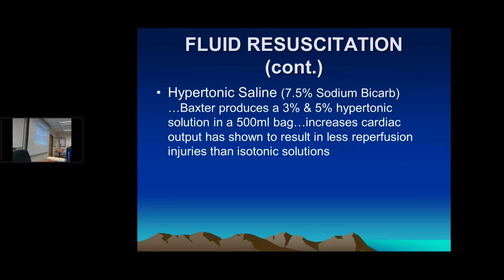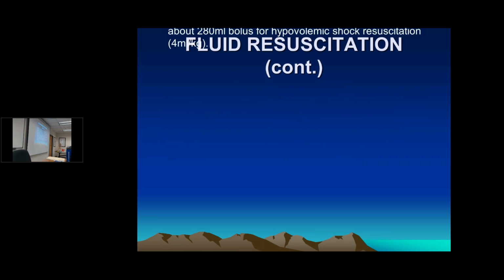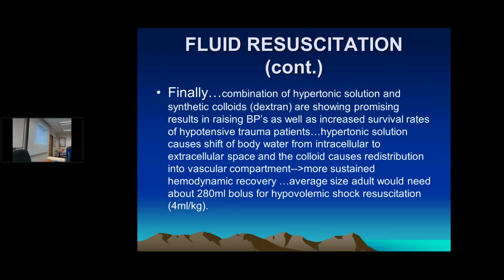This is just some things that are out there. We talked earlier about hypertonic solution, and this is an example of a hypertonic solution that can be given to force fluid across the cell membrane. So again, just playing with IV fluid. They've been playing with fluid now for 20 years to try and get to something better for the prehospital side. They haven't gotten there yet.